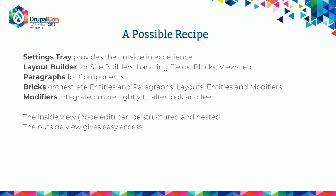So let's have a look at a possible recipe for the future. And really, this stuff here is right here today. We've got the settings tray newly arrived in Drupal. That's providing the outside-in experience, and this can be used for config and for content. We've got the layout builder for site builders, building their big global picture things for handling the content types and the various view modes. And then we've got the paragraphs, bricks, and modifiers combo that's working together on the content side of things.